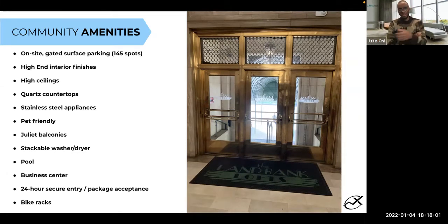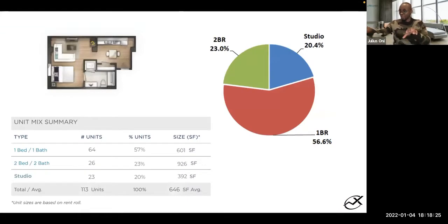Community amenities, they're listed right there. There's a business center, a pool, fantastic balconies. Some of the properties even still have safes in them that are great conversation starters. They have high ceilings, high-end interior finishes. The tenants have parking, 145 spots to divvy up between them. There are a lot of dead spaces also in the property that we're actually going to be converting into storage for the tenants, thereby adding additional value to them. So there are great opportunities in this property.